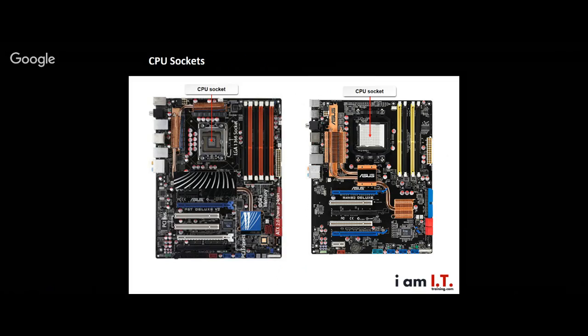However, if there are pins on your CPU chip and pins on your CPU socket, they're not going together, right? Those are not compatible. So anytime you have a hardware upgrade, exchange, or replacement, you need to ensure that those things are compatible with each other so that you're not going to come across any issues.